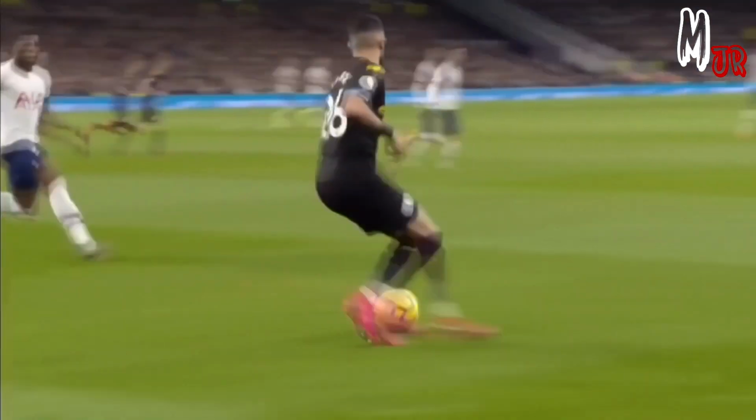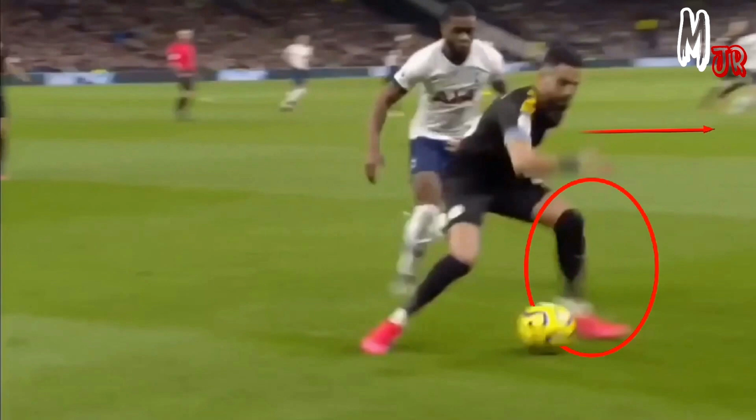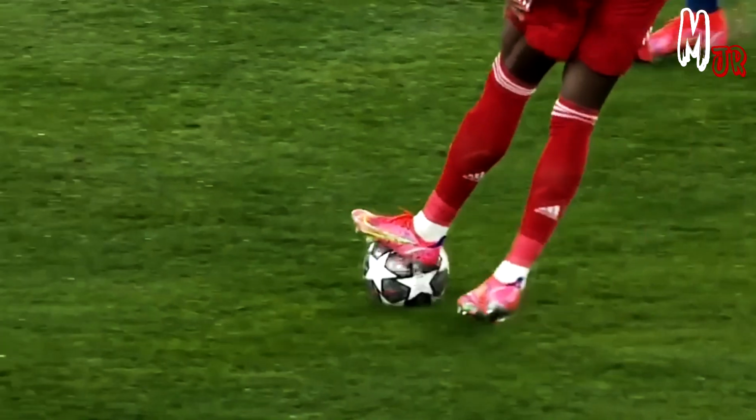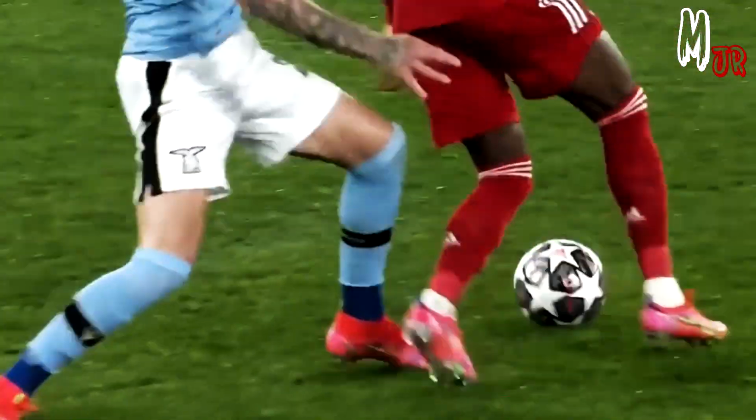Remember that sometimes you will be forced to play backward passes. The main aim here is to keep possession. Even if you are not able to move forward, pass the ball backwards and quickly provide another passing option to progress the attack.